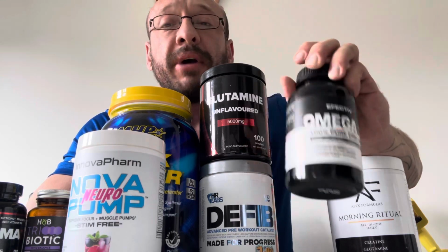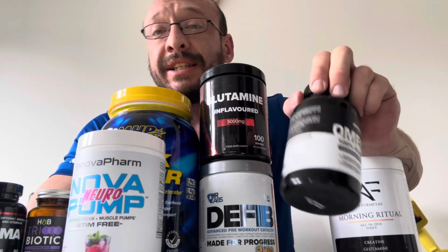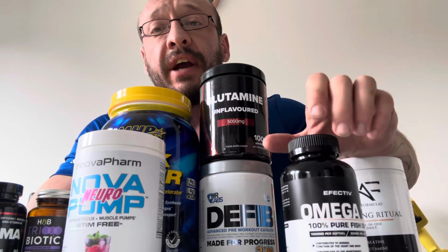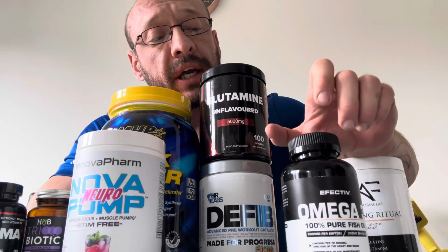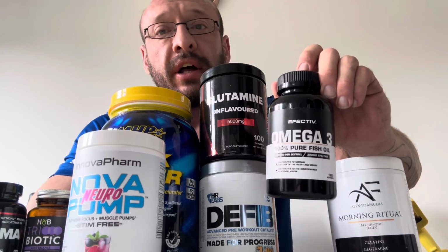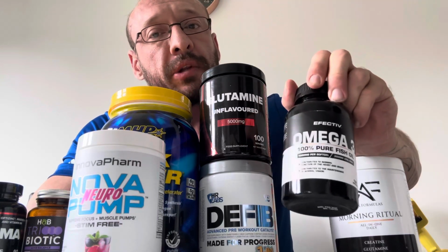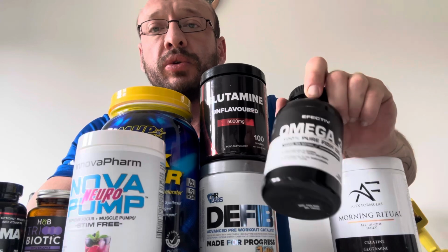I will take mega doses of this stuff, so the recommendation is normally 1 to 2 a day. I will take 6 a day, mainly because I have very little, if any, oily fish in my diet. So I like to cover my omega-3s. Inflammation, heart health, joint health, brain health. The list of benefits is so big with omega-3s, it would be a whole video just covering that alone.